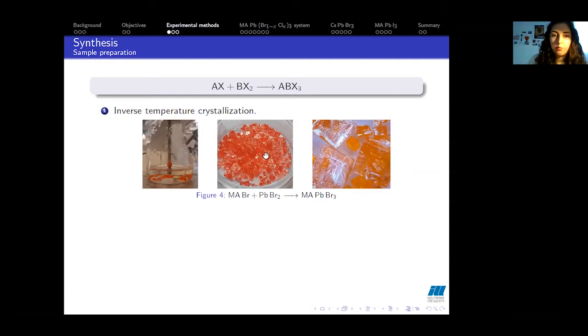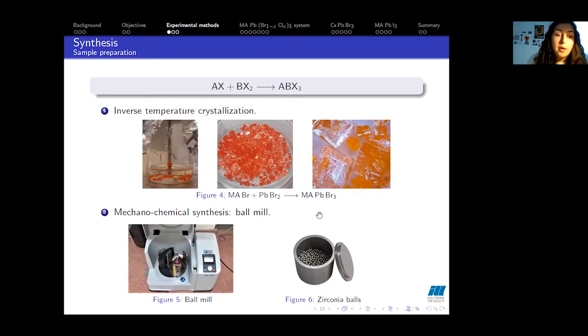And we recently started doing samples with the ball mill, which is a mechanochemical synthesis method. Essentially, you put the stoichiometric amounts of the reactants in a container with little zirconia balls, you put it in the ball mill and make it run for a long period of time, and you end up with a perfectly crystallized perovskite powder, which is perfect for these kinds of experiments.